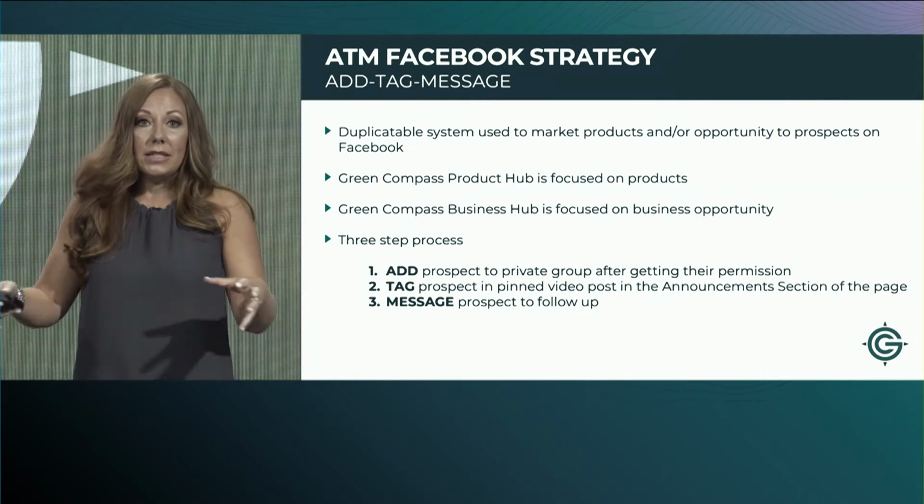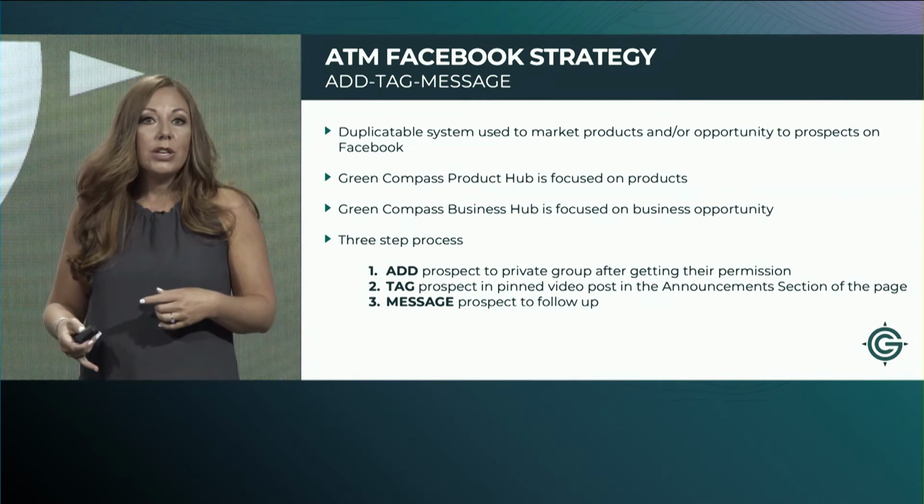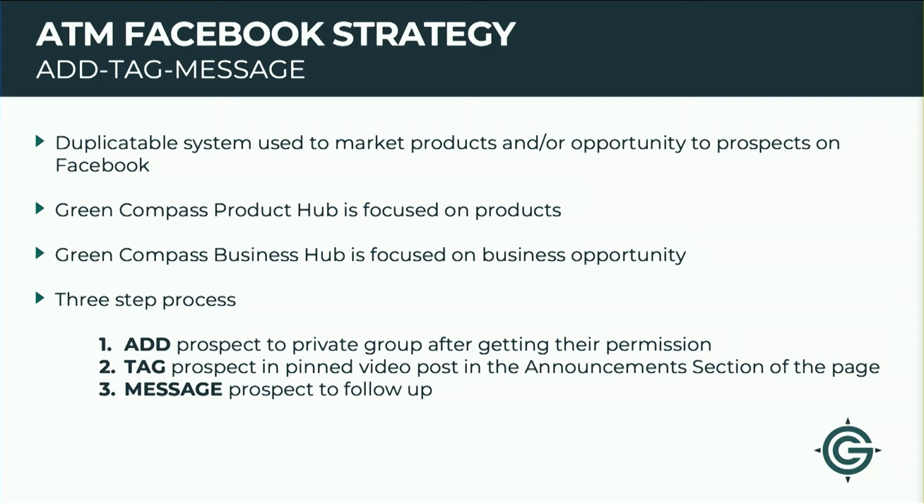So as you're collecting all these leads, right? As people are reaching out to you, and now you have inbox messages and comments and people liking, and the conversations are getting started. Now the question is, where do I add these prospects?